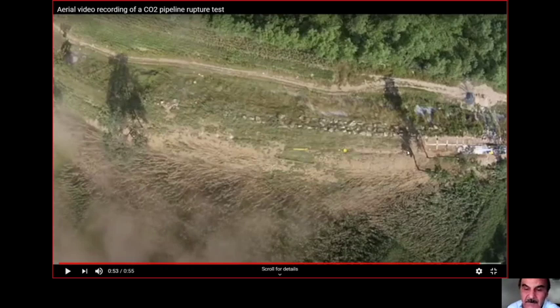Of course, we found, as we would expect, that close to the proximity of the rupture point itself, the concentration did reach significantly more than 10% volume per volume, which is the dangerous level. But as we moved away from the point of release, the concentration of the CO2 decreased rapidly. So this experiment provided us with enormously useful data to understand what the safe distance is from a CO2 pipeline in the event of an accidental rupture.